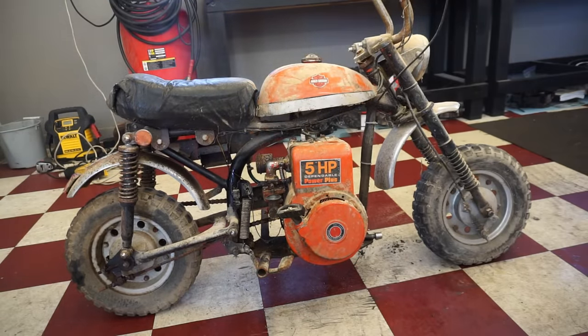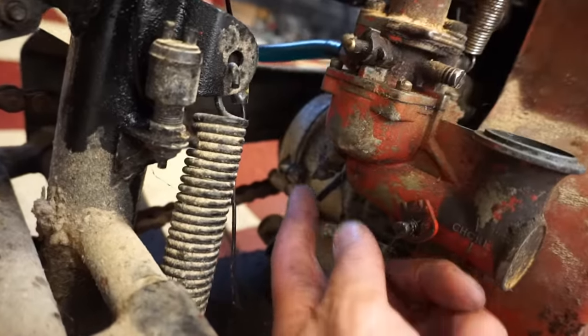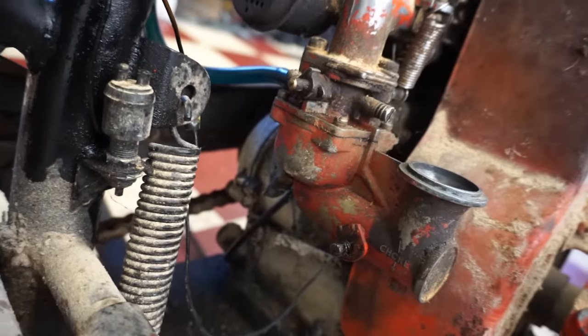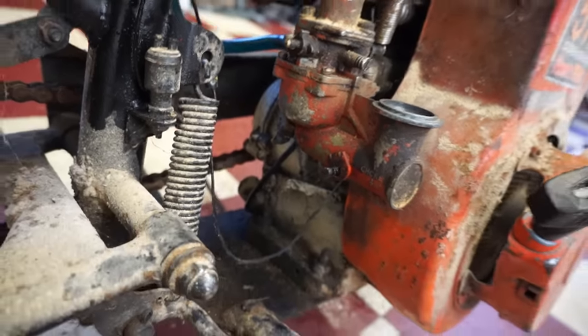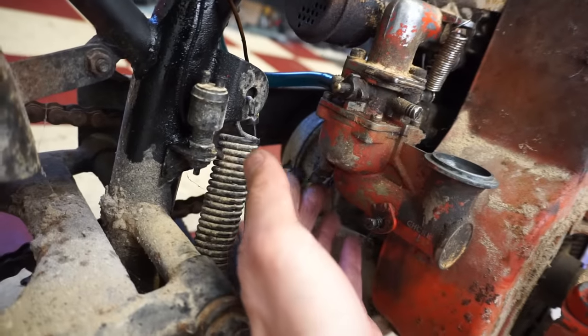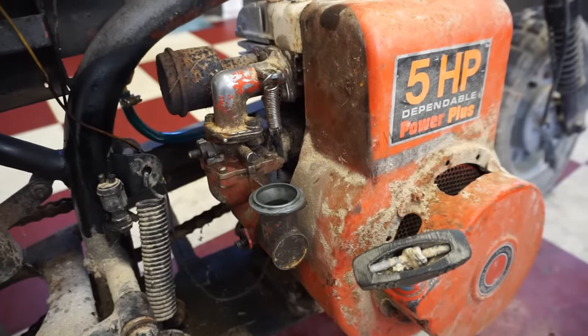All right, we got her fixed. So what I did was twist in the, I think this is for the main jet. I twisted that in. It was running really rich because I figured with the choke on it ran way worse. So we made it leaner and now it revs out completely. So that was fixed there.